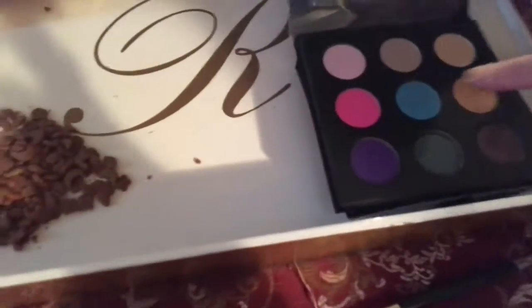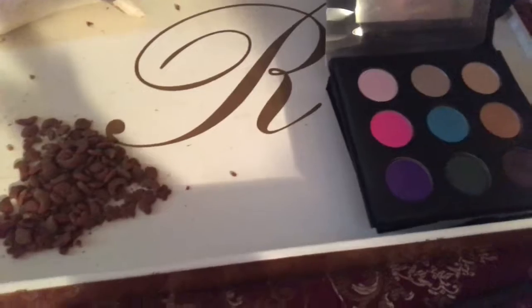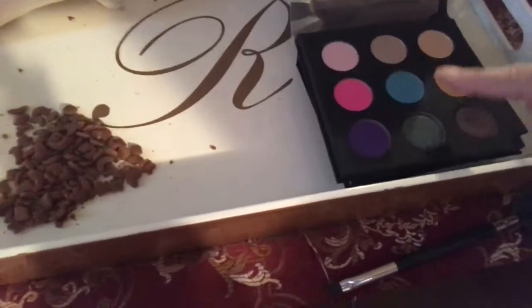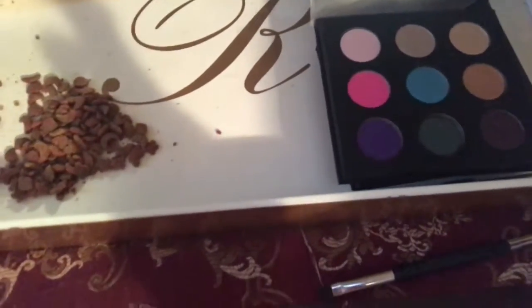Now I'm gonna do the rest of my eyes and I'm gonna contour with this. I'm thinking I can pick that blue. I'm not sure. I'm trying to give some color to my face because I'm wearing blue jeans. This is not blue jean, this is more like an ocean blue, I don't know. Anyways, let me finish this and I will be back.